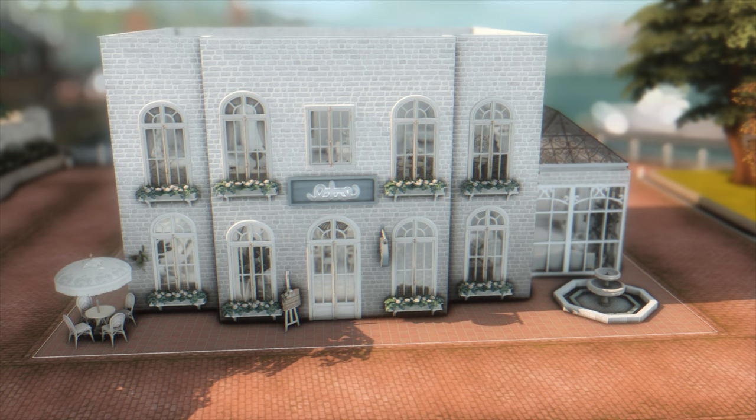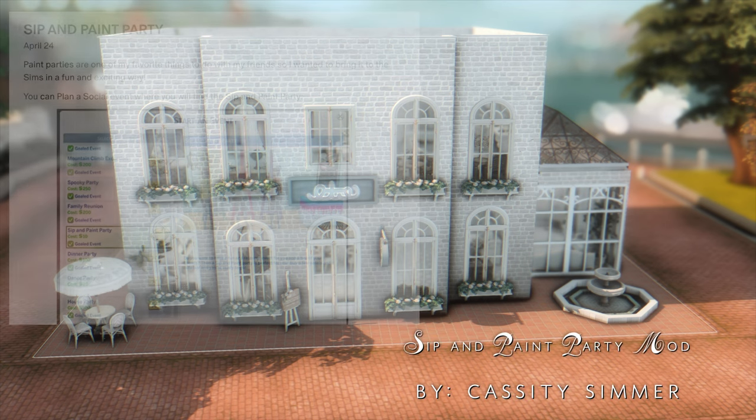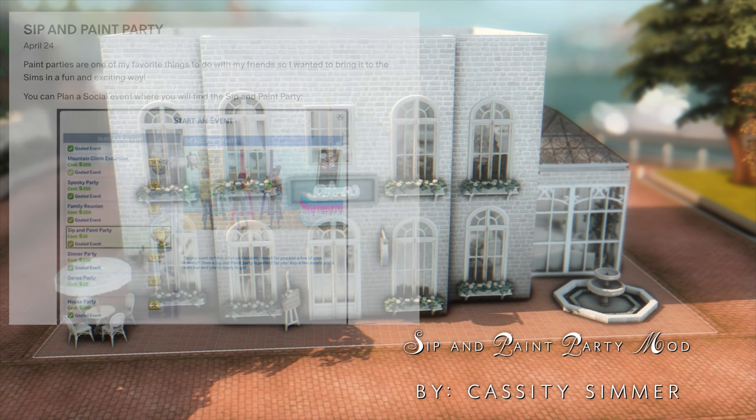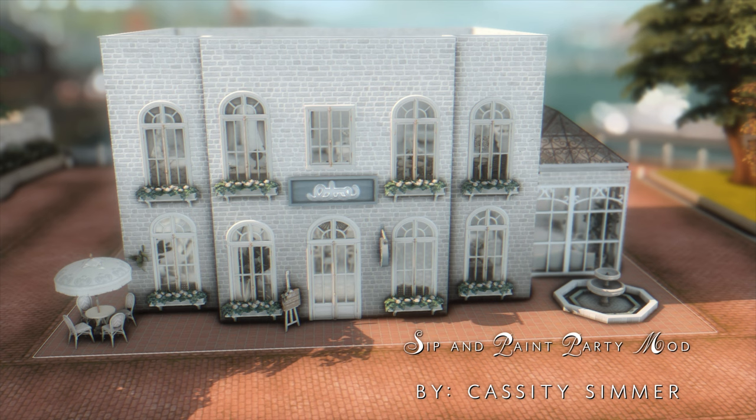And also along with this lot, I have a mod recommendation that I feel would work really well with this lot, and that is the Sip and Paint Party mod by Cassidy Simmer. With this mod, you can plan a social event. It'll be labeled under the sip and paint party in the calendar when you add events. And the main goals of this paint and sip event are to paint on easels, catch up with friends, make drinks, take pictures, and of course eat food.